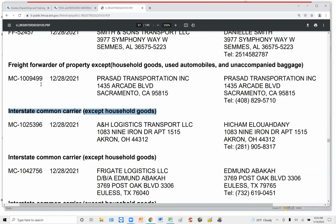So that's what you're looking for when you come to the register, which is gotten to through the SAFER website. When you get to the register, you scroll down, or you click in the page and enter a page number that's a little further along. Of 149 pages here, I entered page 97 and got closer to the fitness area that I needed, as opposed to just scrolling down with my mouse. So I got there a little quicker, but once you get to the fitness category, you are in the right section.